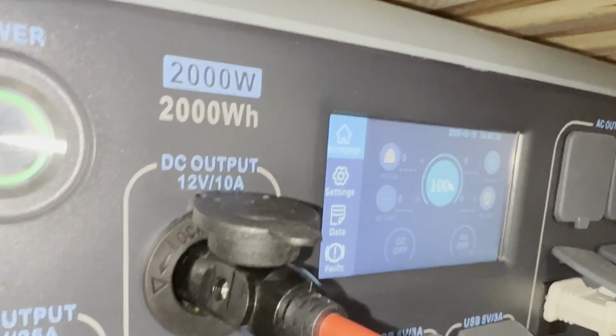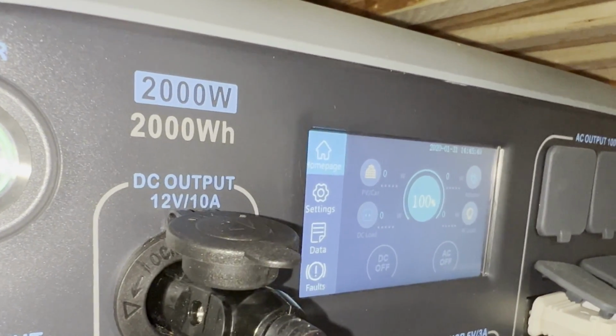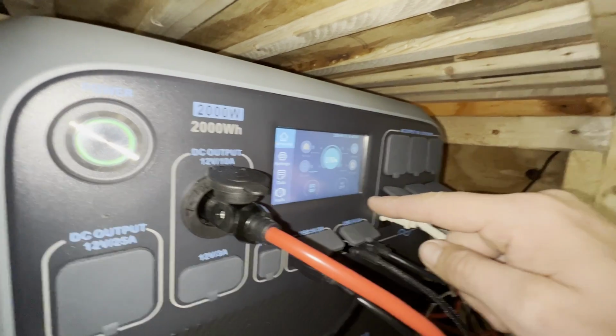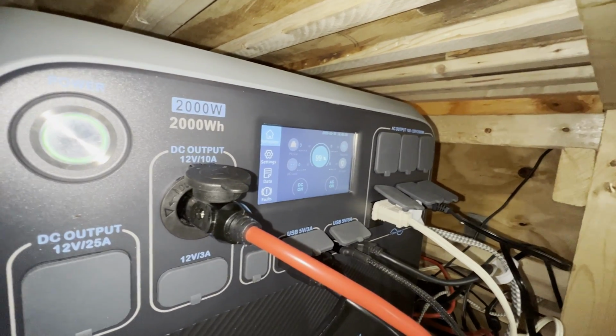So as you can see, we've got a really nice screen here that helps us see all the power that's either going in or out. We've got to turn our DC on. That's going to power our diesel heater, among other things. We'll turn our AC on as well, and that's going to power all of our lights.